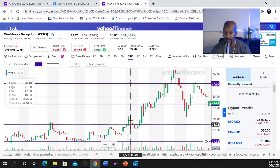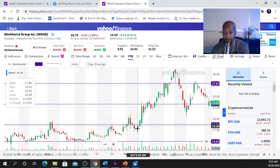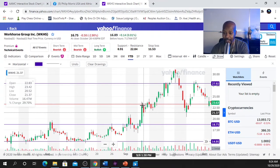One day, next day, came back. Next day is hovering at that resistance point. Now it fell back through the resistance, touched the resistance again. Now what happens is this resistance is starting to become a support level, right here. So it powers through. Next day, it hits 22.63, then falls back down to right above the old resistance, which is now becoming the new support line.